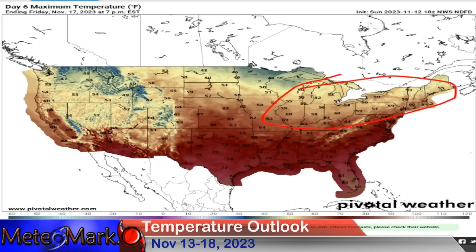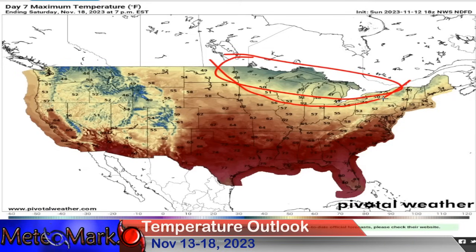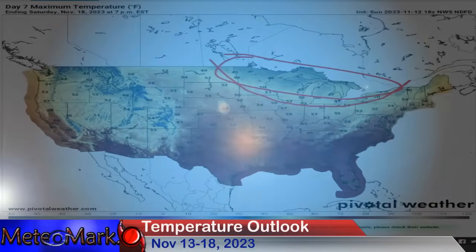You can see here across much of the Ohio Valley and the Northeast, we stay into the upper 50s as we head towards Friday. And how about next Saturday here, November 18th? This is where we start to see the leading edge of that colder air. So this could be that pattern change that we've been looking for. Upper 40s and then near 50 across much of the Ohio Valley into the Northeast.